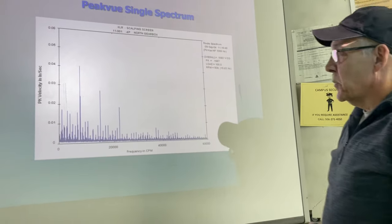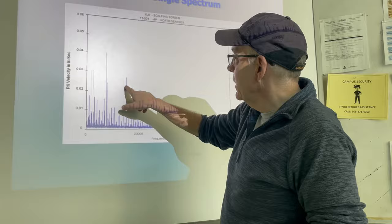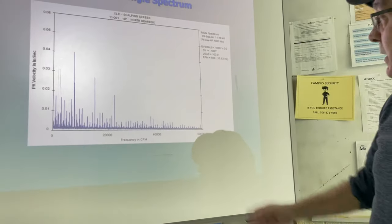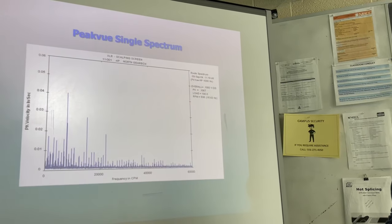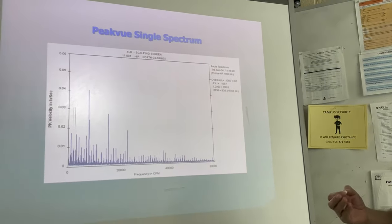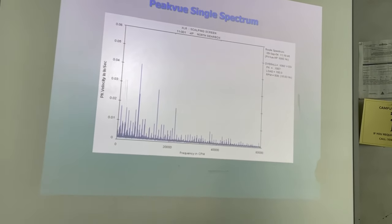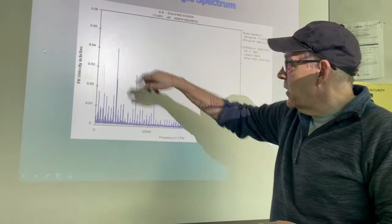So once again, our pattern, bang, bang, bang. If I measure from here to here, it's going to come out bang on at an inner race on this bearing. So once again, a classic picture of what we would see for an inner race here. And all I can tell you is you've got to look at a lot of spectrums before you can recognize this stuff. So once again, here's our inner race on our bearing here.